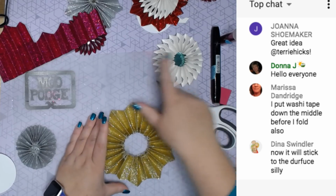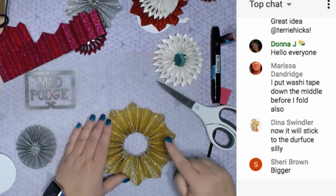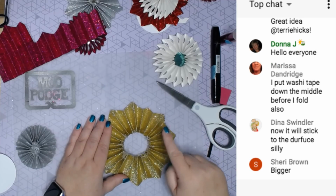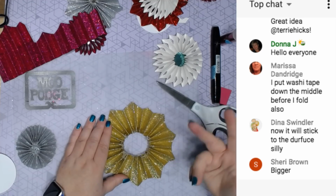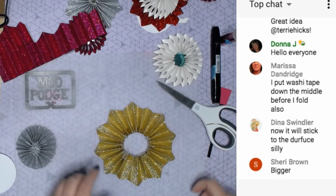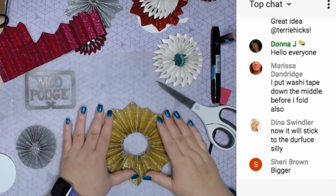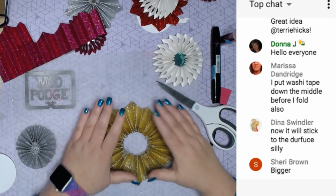Now, if you want to make this really big, like you could put this around a clock or something, you just cut out more of these. You could double cut, you get 2 in the file, so you could probably cut 4 of these and make something really big. You could put it on a scrapbook page. Oh, it'd be so pretty.